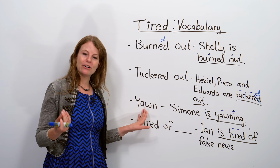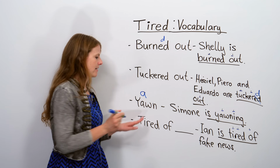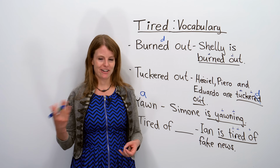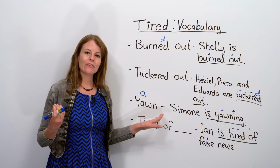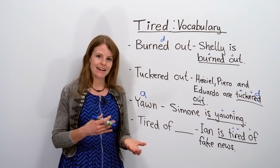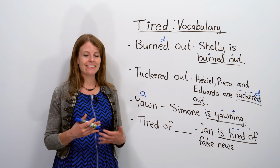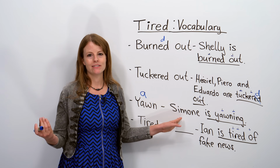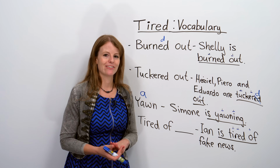But notice how we say this word, yawn. And I used an article in front of it. I said, a yawn. I can also use it as a verb, yawned. I yawned. Simone is yawning. So we can use yawn as a noun or a verb. It's either an action or a noun. That was a very long yawn, for example. That's an example of a noun, or Simone yawned is an example of a verb. And notice it's just one part or one syllable. Yawn. Okay?